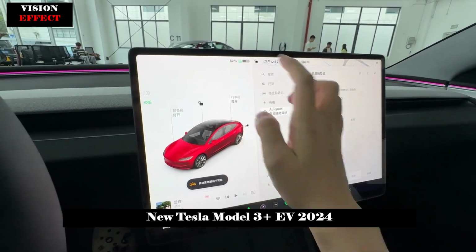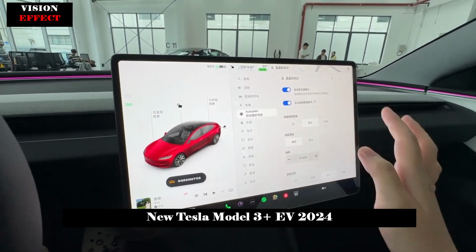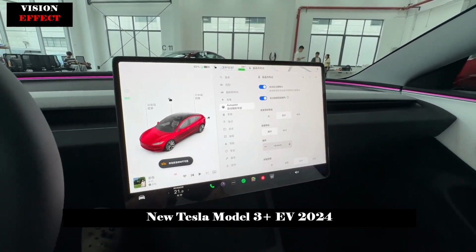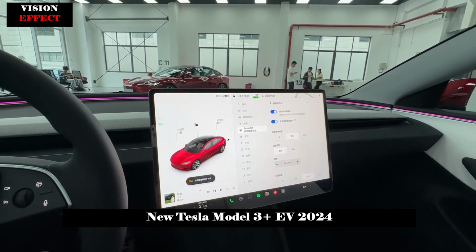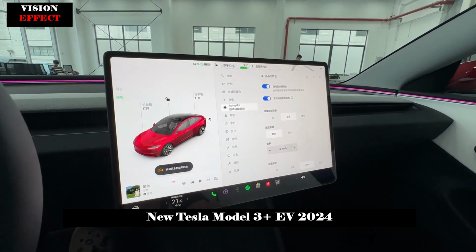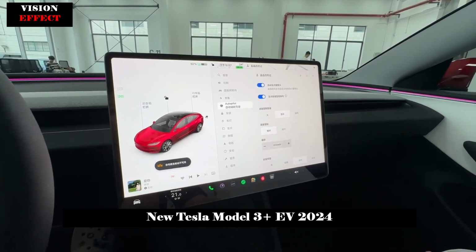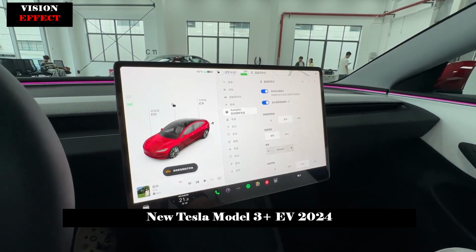In terms of comfort, in addition to the aforementioned improvement in quietness, the new Model 3 has upgraded the seats to greatly improve seat hugging and support, while adding ventilation functions to the front seats. The long-range version also features a 17-speaker sound system. The standard range version has 9 speakers.